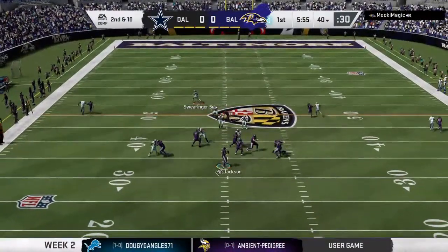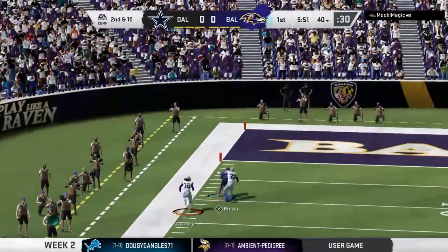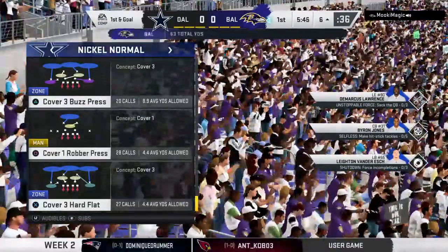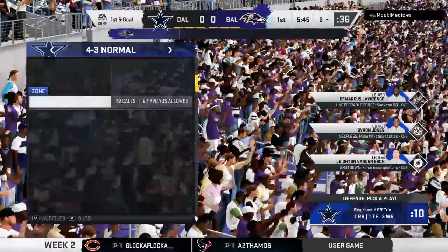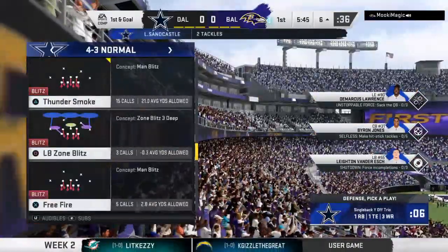To throw is Jackson. To throw again. He's going deep for Brown. Got a man, it's caught inside the 10, and he takes this down deep on the Cowboys side of the field. Well, that didn't take very long. You mentioned you have to keep him under wraps. Avoid the big play is what you said, and here he makes one in the first quarter.